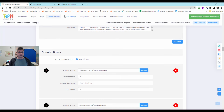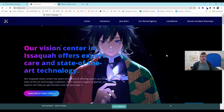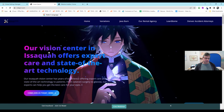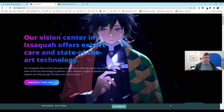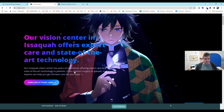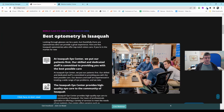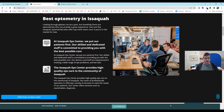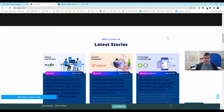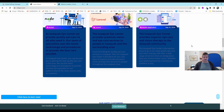And let's see what the front end looks like, right? So if I come here and refresh, how much work got done? Again, I'll have to touch it up, but check it out. Our Vision Center in Issaquah offers expert care and state-of-the-art technology. Our Issaquah Vision Center has years of experience offering expert care to patients from cataract surgery to glasses. Our experts can help you get the best care for your eyes. Okay, I'll remove that, but check this out. Best optometry in Issaquah, Issaquah Eye Center stuff. Look at this. Issaquah Eye Center this, Issaquah Eye Center that.